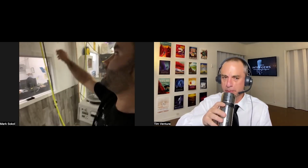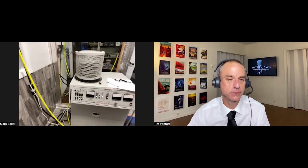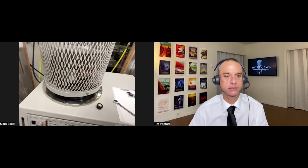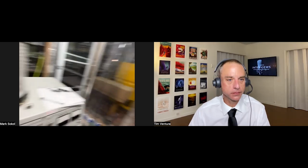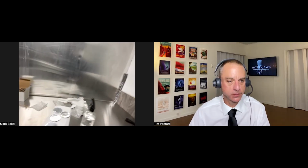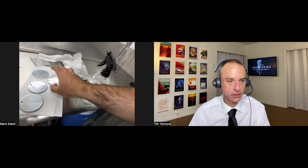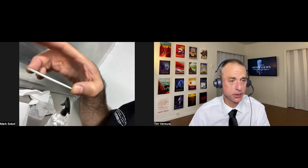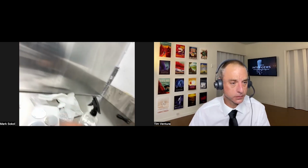So here we are inside. There's nothing going on in there. There is a vacuum though. We pulled the vacuum earlier, and we were running these discs before and plating them with aluminum. You can see these are nice aluminum plated samples. Plated them on both sides. Yeah, it's really smooth. Super shiny.